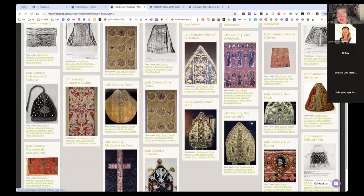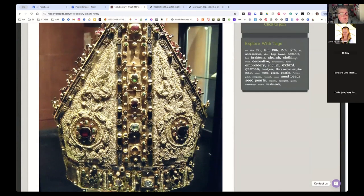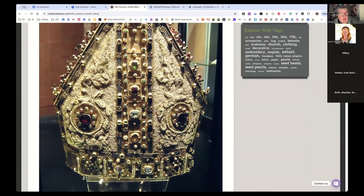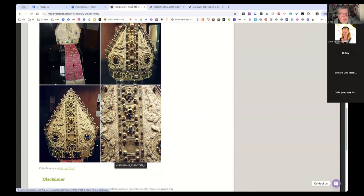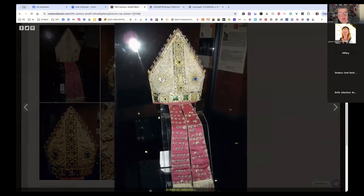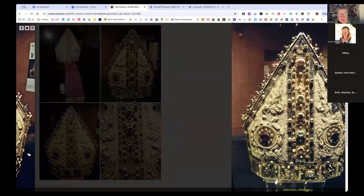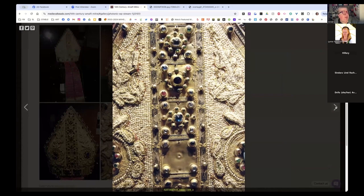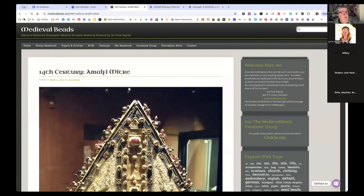But here pearls start to take over again. Some of the pearl work they're doing is outstanding. I mean, this is Italy, and it's just astounding. I'll try to make it bigger for everybody. Still the little plaques and stuff, but I think this is the Amalfi miter. Am I right? Yeah, the Amalfi miter.